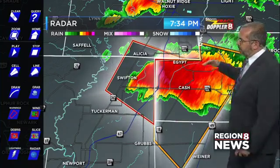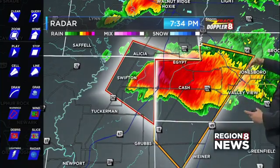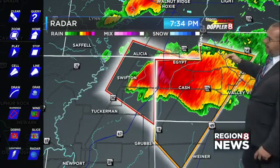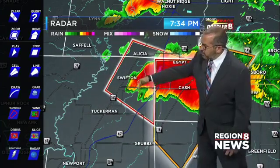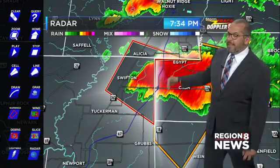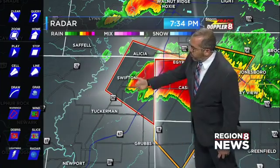Now, let me explain to you what's going on here. We've got a severe thunderstorm warning here, which includes Craighead County. We've got a tornado warning here. And you may be wondering, okay, well, what's going on right here? Well, this is the Memphis National Weather Service. They issue warnings here. They've had a severe thunderstorm warning in effect. Tornado warning is in effect for the backside of this.